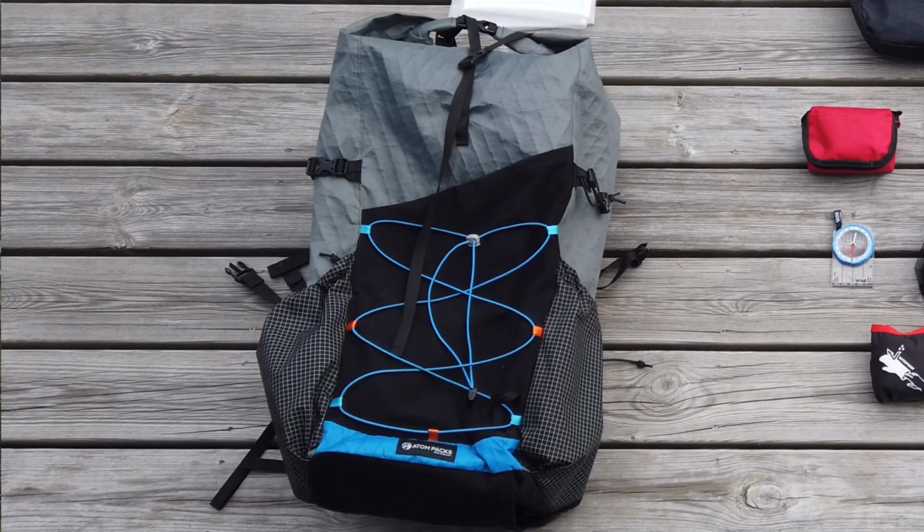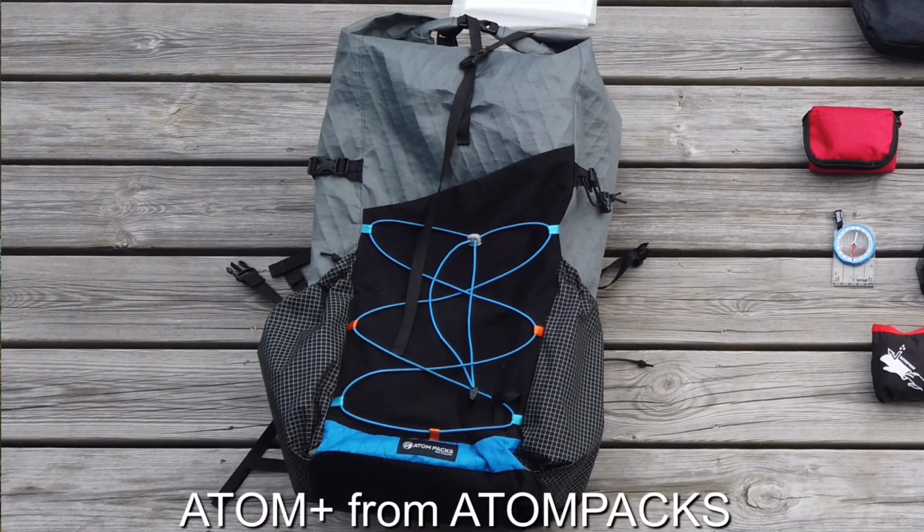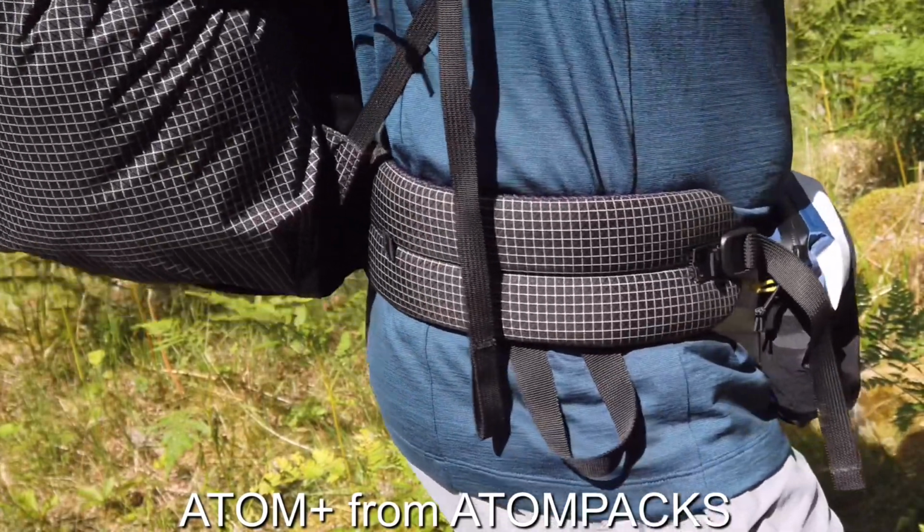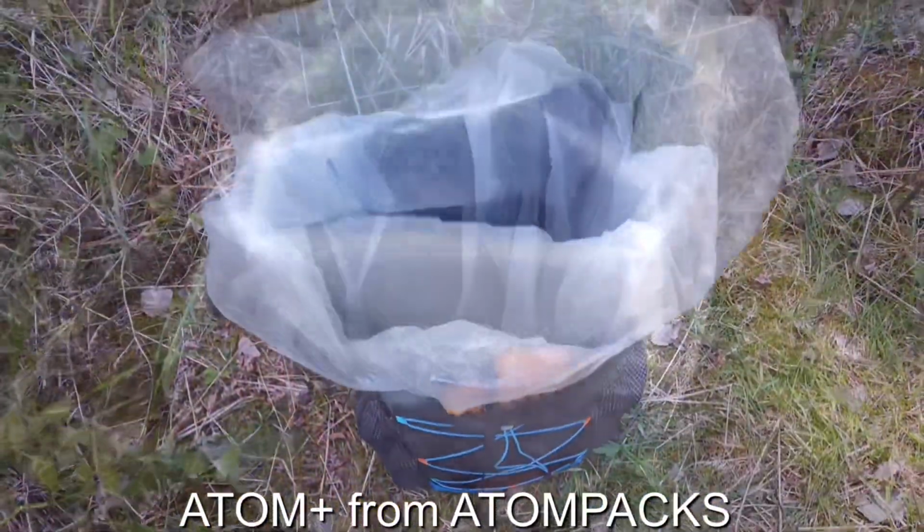First we have the backpack. The Atom Plus from Atom Packs in the 50-liter version in VX21 with a hip belt but no hip belt pockets. Inside I have a trash bag liner.